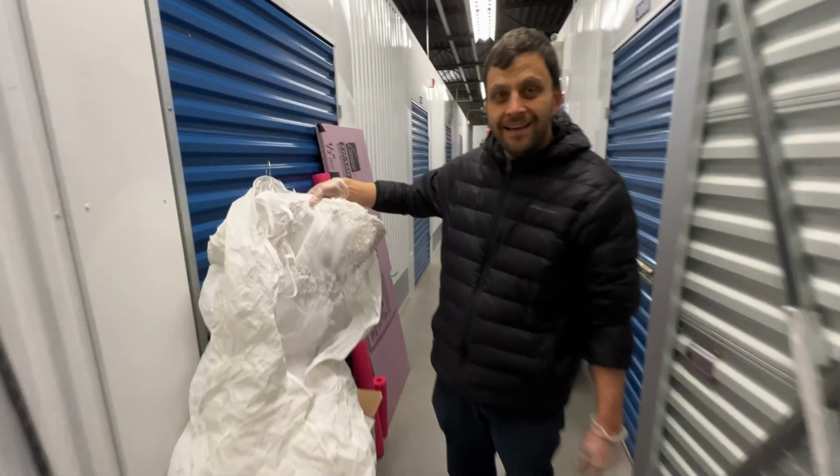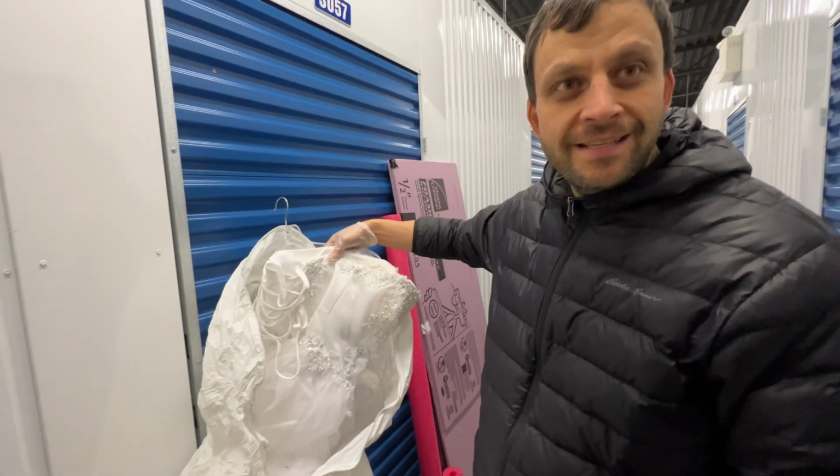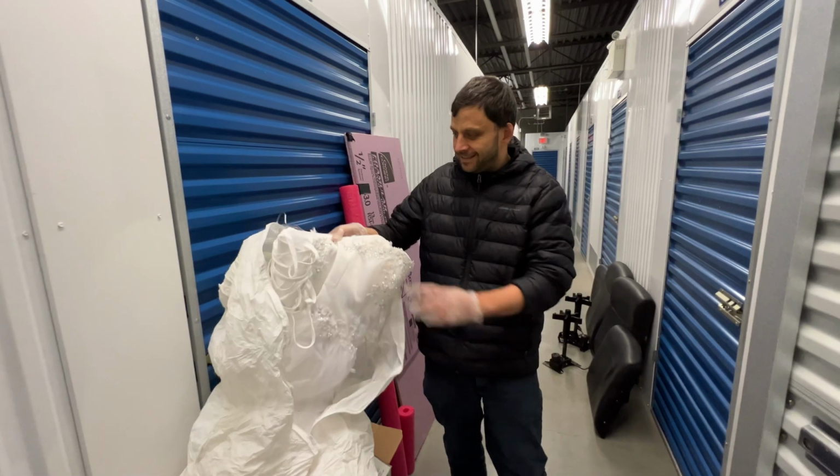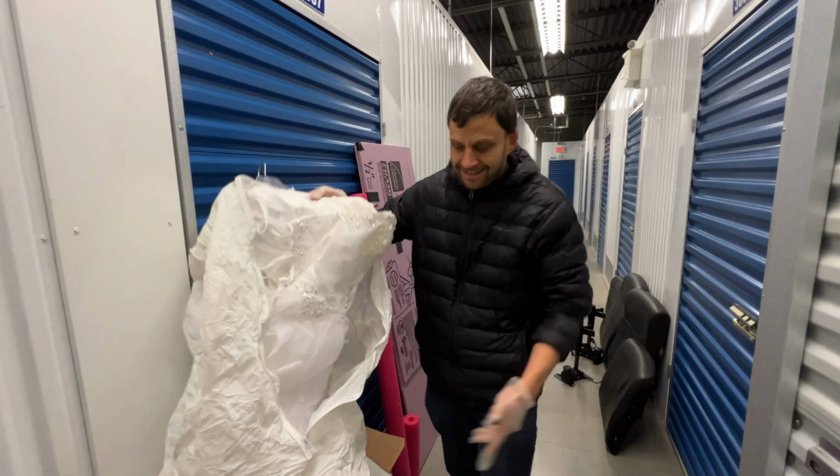Oh my. Looks like somebody is going to be given a wedding dress. Maybe the Salvation Army. We were so blessed with it. Now another girl will have it, and I hope she will be as happy as I was. Package it up. Well, there we go.